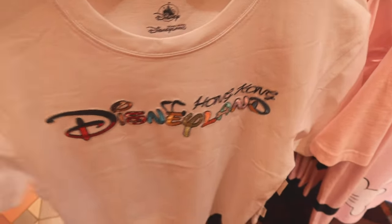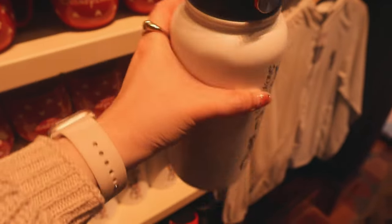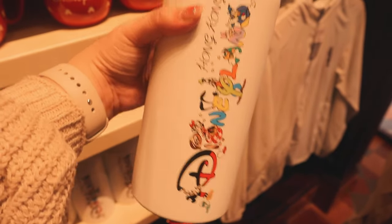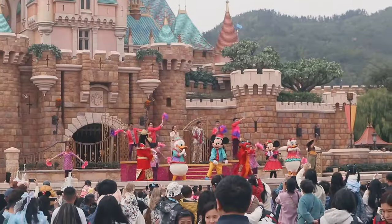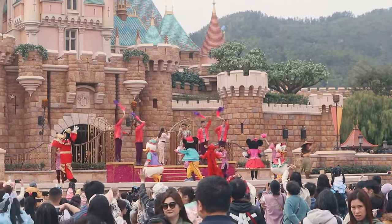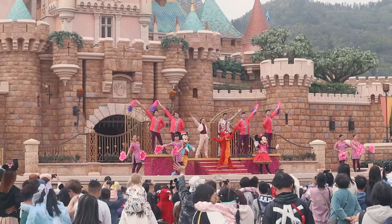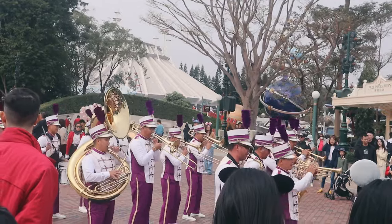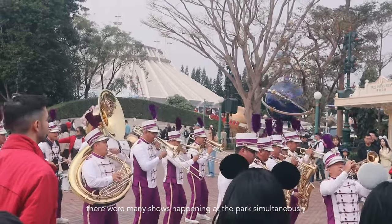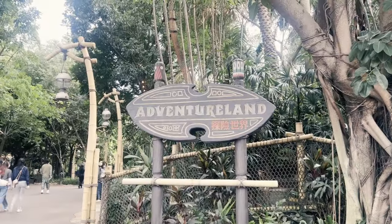This one I really like. Guys, my tumbler. 209 HKD, guys. Ang ganda. Usable pa, hindi lang isang beses magagamitin. If ever gusto niyo. This is our first ride of the day, guys. Papasok tayo sa Adventureland.